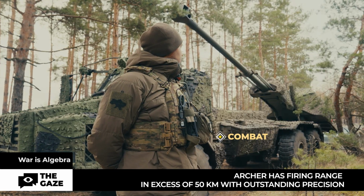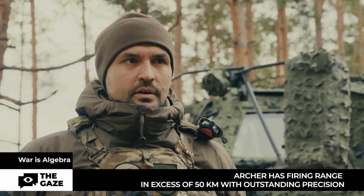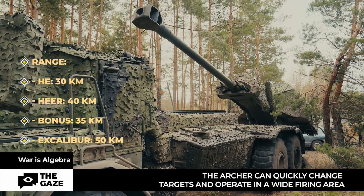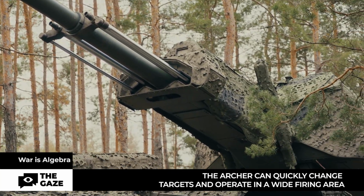The installation quickly deploys and folds up. This is also a huge plus. You can fit into 30 seconds. The firing range of Archer varies from 30 to 50 kilometers. The longest distance is covered by the Excalibur projectile. Between shots, there is a reloading. In terms of time, it's 10 seconds.